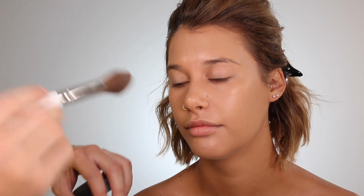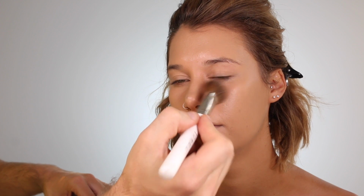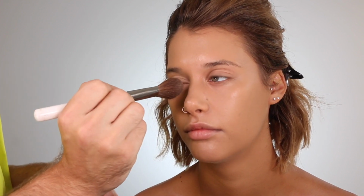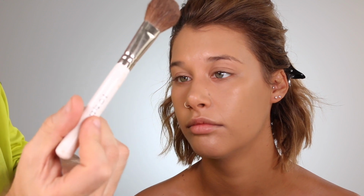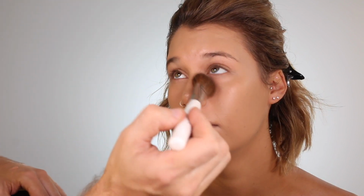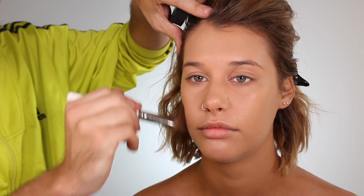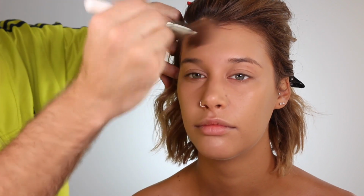Setting it all with Kryolan translucent powder. It's got a little bit of colour in it. I've put it in something so I can't show you the packaging. I'm just going down here, look up for me. This, my Kiko brush, it was a limited edition one, is my favourite brush, and they don't sell it anymore. James.